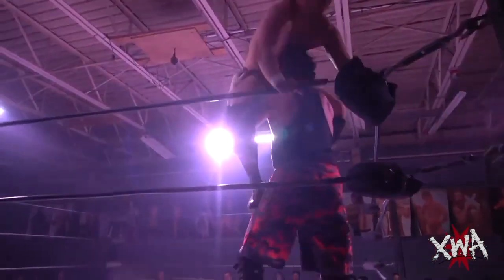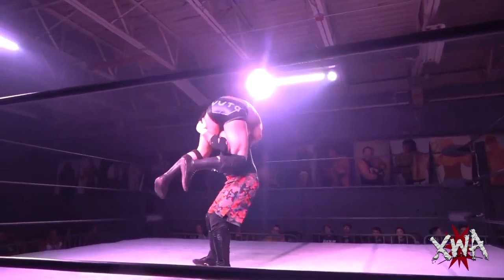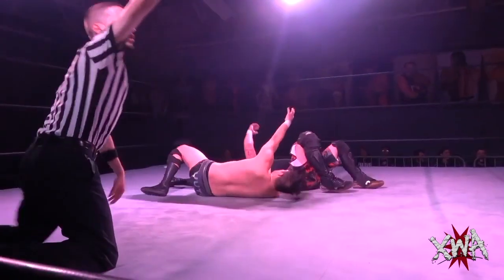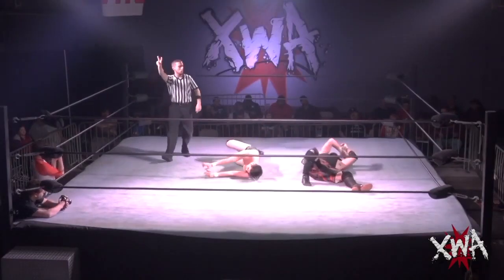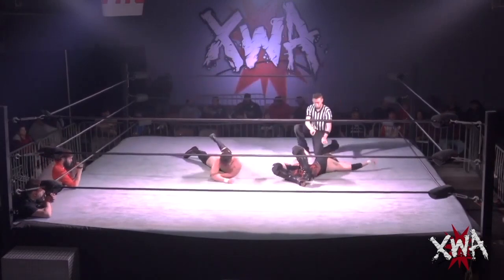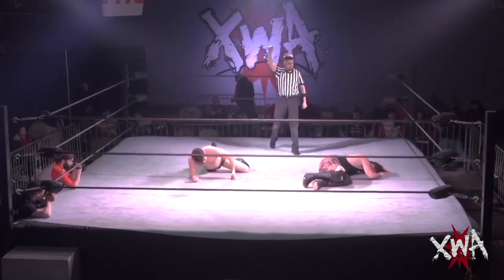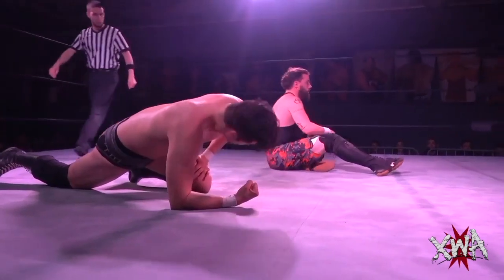Kellan sneaks through. Look at this. Fireman carry. A desperation pin. Kellan Thomas not able to get a whole lot of pressure applied to the lateral area, and that created a lane for Wheeler Yuta to make his way back into this matchup. Guys, they're not looking good. They are worse for wear.